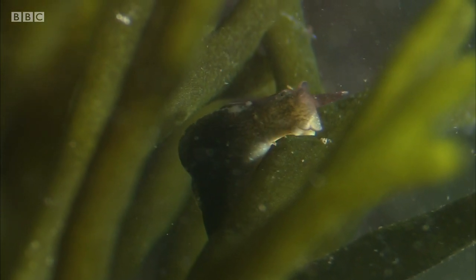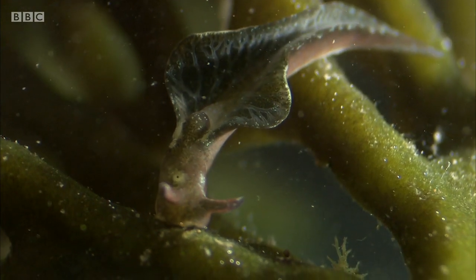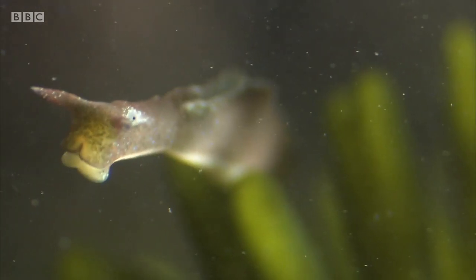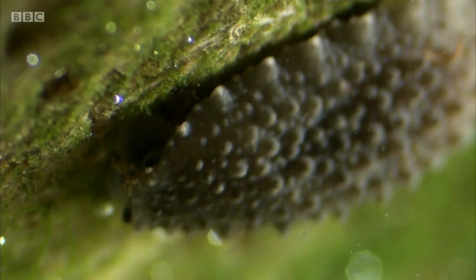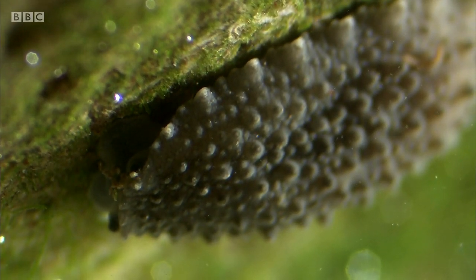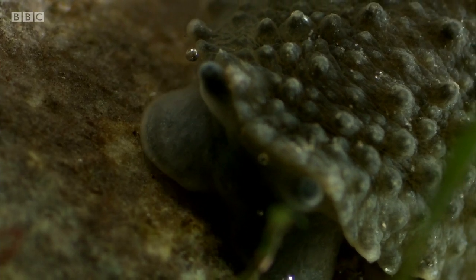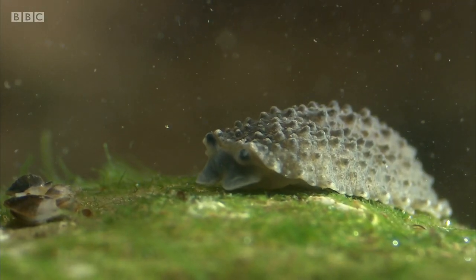Even more remarkable is the sea slug Elysia. It sucks in rock pool algae and keeps the photosynthetic cells alive, providing energy direct from the sun. This rare Celtic sea slug, found in rock pools around the UK, is unusual in that it is descended from terrestrial slugs. It is often found grazing out of the water as well as under it.